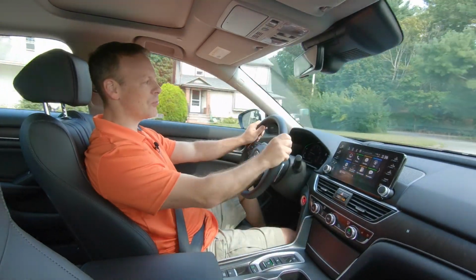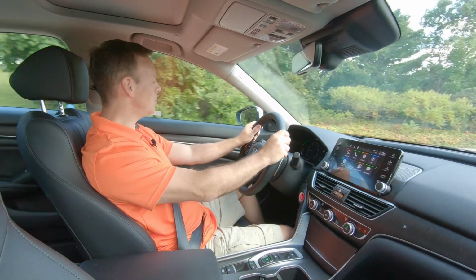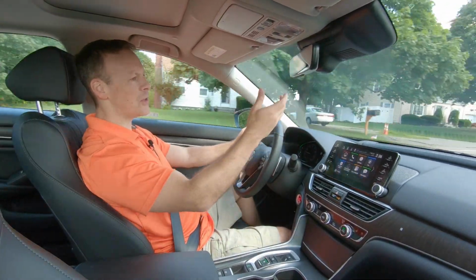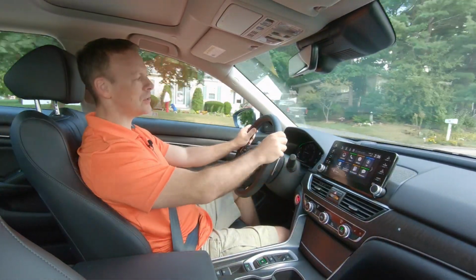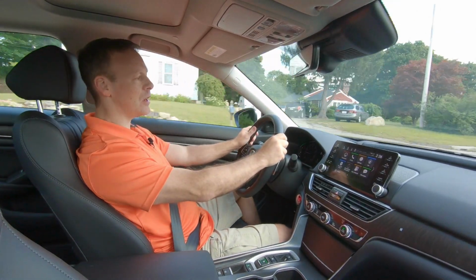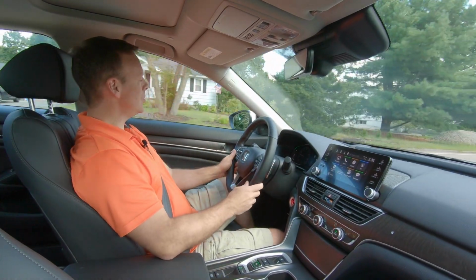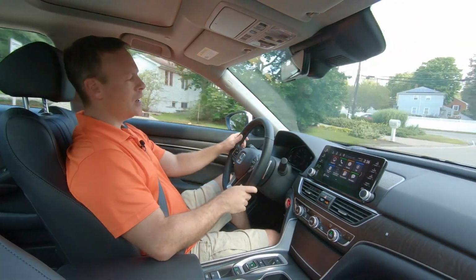Even with that sloping roof in the back, you really do not have any blind spots. The mirrors, whether it's the center mirror or the side mirrors themselves, are sizable enough that you get a very nice view. So impressed by that. The side mirrors are also heated in the Touring.